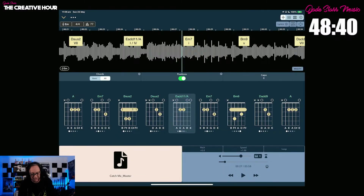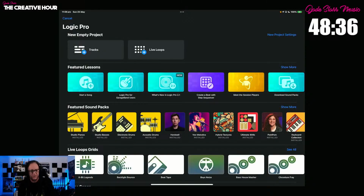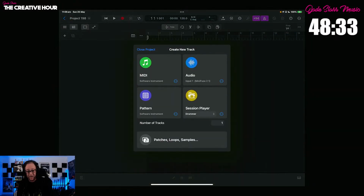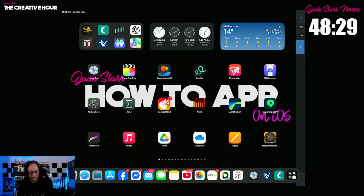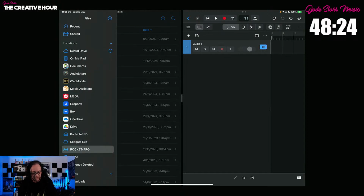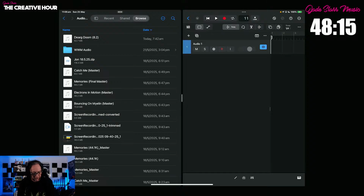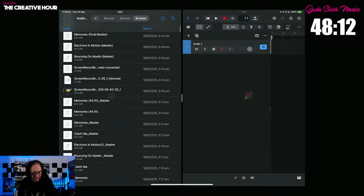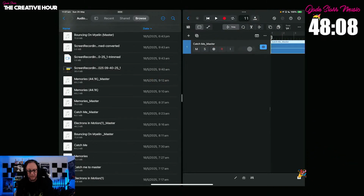All right, so we're going to keep this open in the background in case we need chords. Let's come over here to Logic, and we need to create a brand new project and start by adding this file so I can work around the file. So we're just going to skip that over to the side there, open up our Files app, so split screen, so I can drag this file in. It's unfortunately the way you've got to drag files into Logic. I'm looking for the track here, Catch Me Master. That's it there. Let's drag it in here.